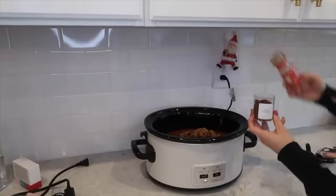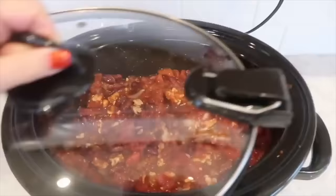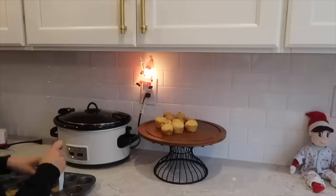But I love this because you just cook it in the morning, throw it in the crock pot, and it's perfect. It makes the house smell delicious, and dinner is done. But also, I always make cornbread with it, or corn muffins, and there's this brand Crusties that I love, and it's gluten-free honey cornbread.